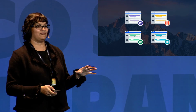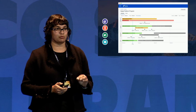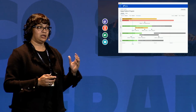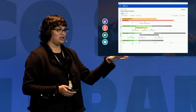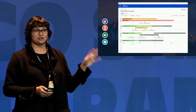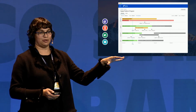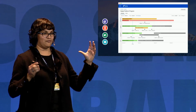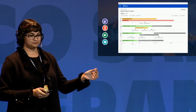So how are you going to get visibility across all of these plans? That's where programs for Portfolio for Jira come into play. Basically, what you get is an aggregated view across multiple plans. And this ensures that you and your management team get visibility and align on resources and timelines across multiple plans. This is a snapshot view that helps you determine this very quickly.